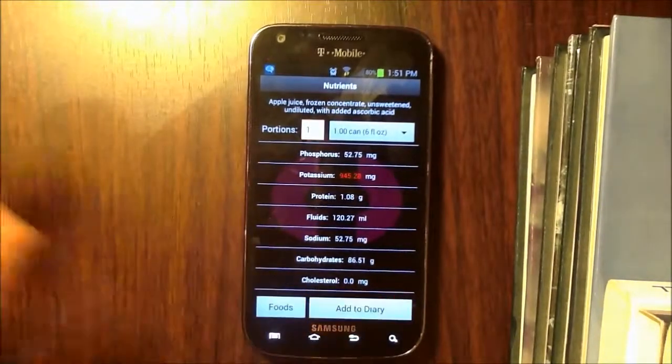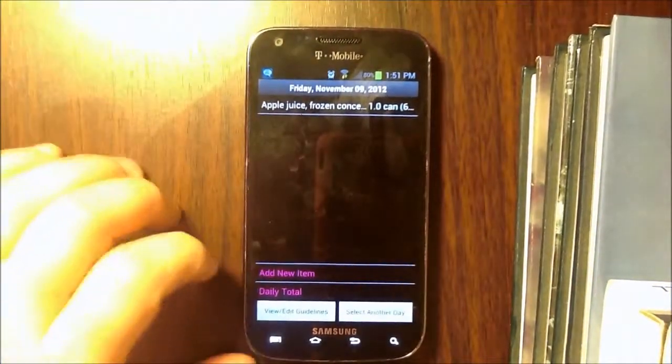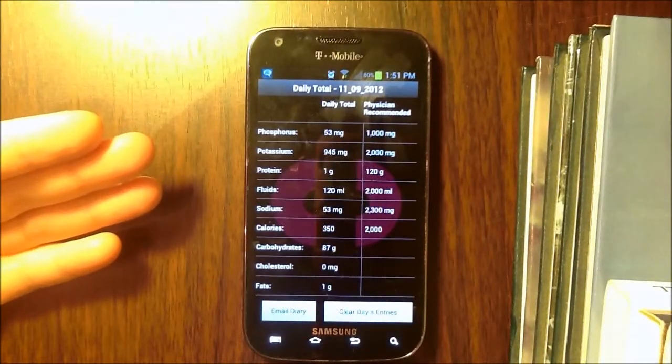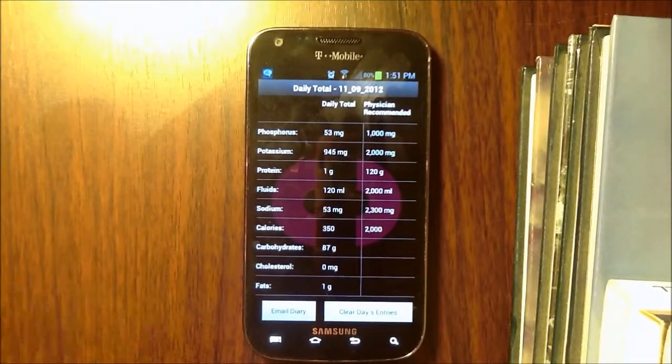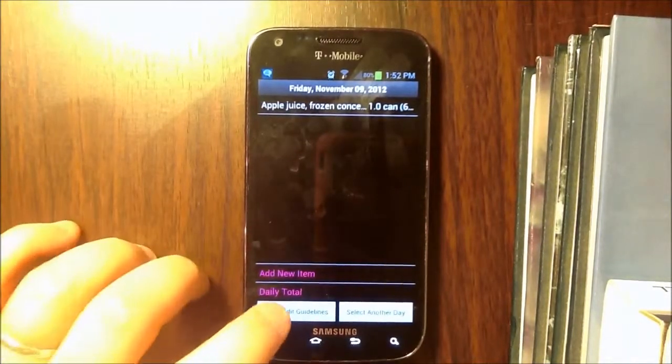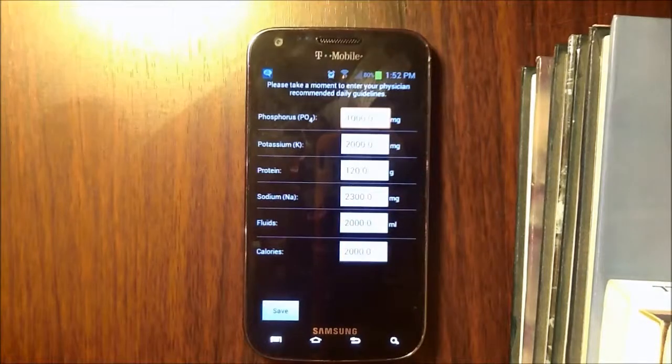You can click on Add to Diary, and it'll add it to the diary. You can click on the daily total, and it'll tell you your daily total. And then on the right side, it's physician recommended. That's the values you put in for it. If you hit back, you have this View Edit Guidelines button. You can go in here and it'll tell you the values.